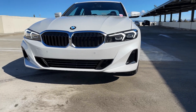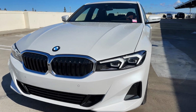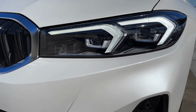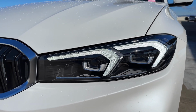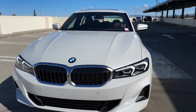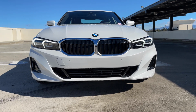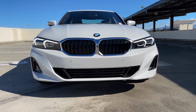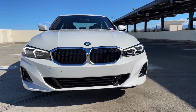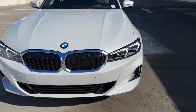Alright, so this is the non-M Sport version. Headlights and halo lights remain the same, but because you don't have the Shadowline package available on a base 3 Series without the M Sport package, you don't get the cornering lights. See, the front fascia is quite different than the M Sport package. It's much more conservative as well. It's some of that brushed aluminum or chrome looking surround for the grille as well.